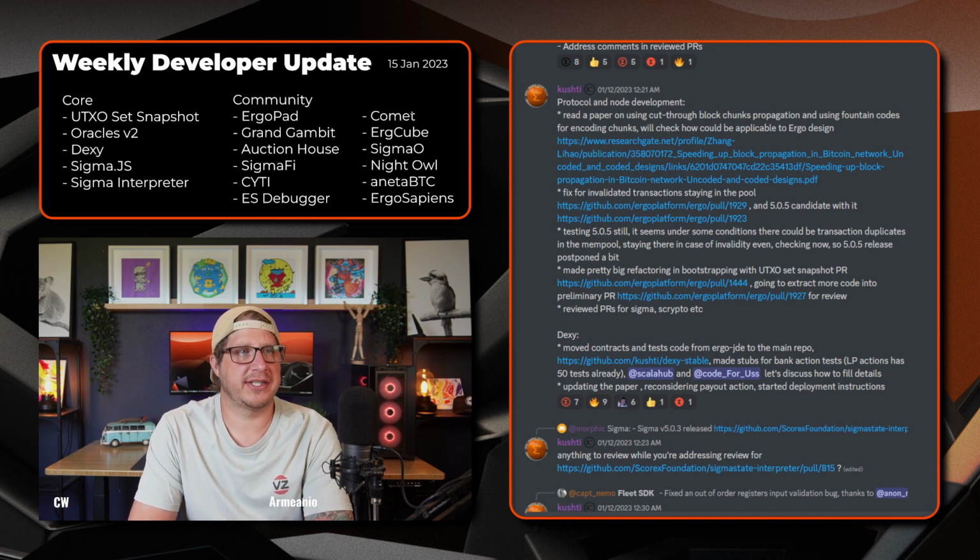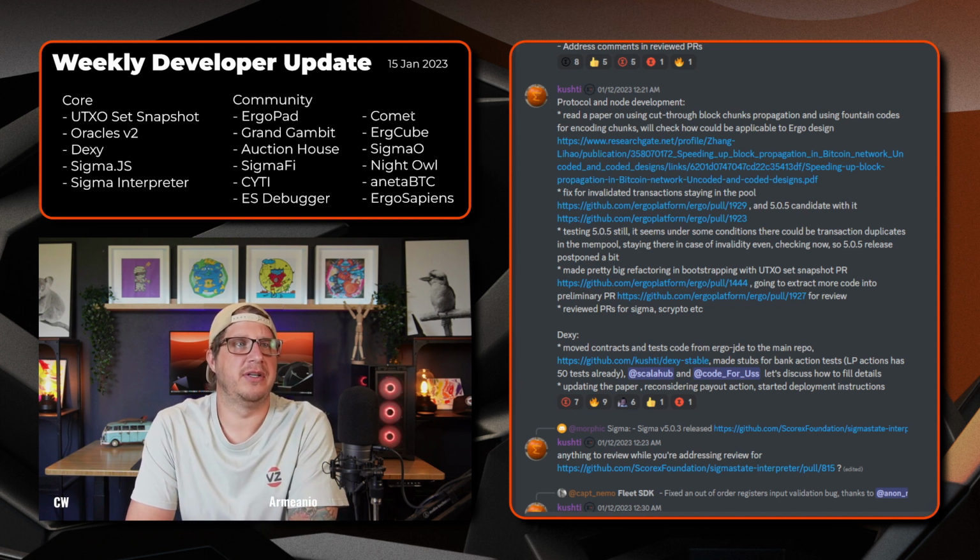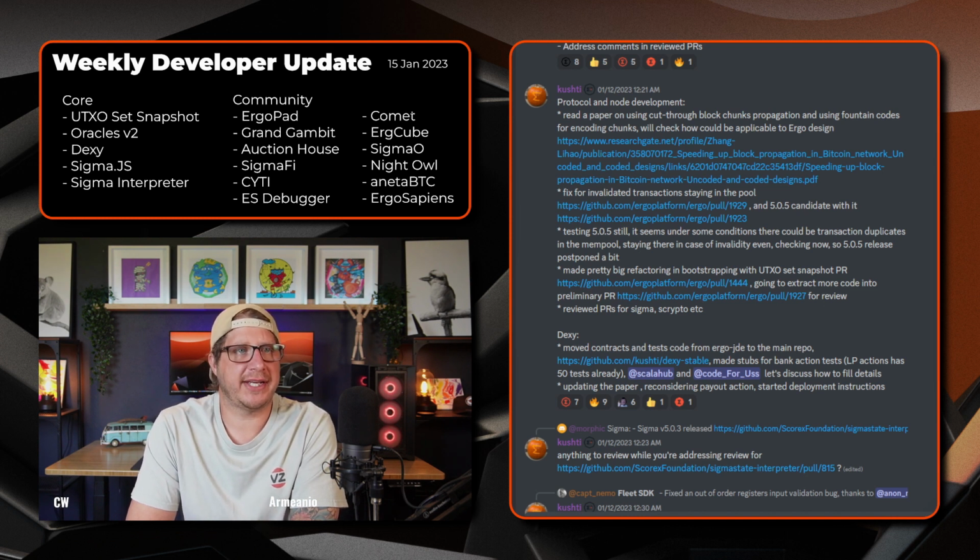He's moved contracts and test code for the Ergo DEX to the main repo. The link there is on GitHub, Kushti's repo Dexy stable. Also made stubs for bank action tests. So LP actions have had about 50 tests already. Scala Hub and code for us.